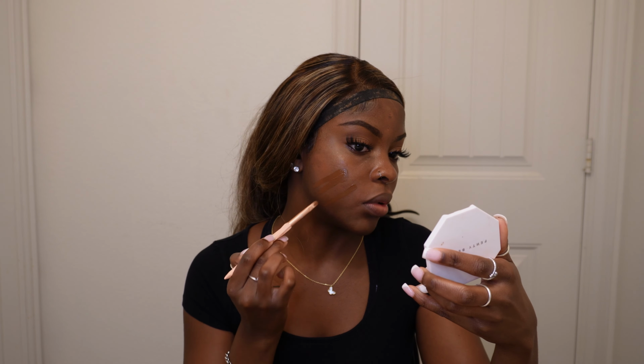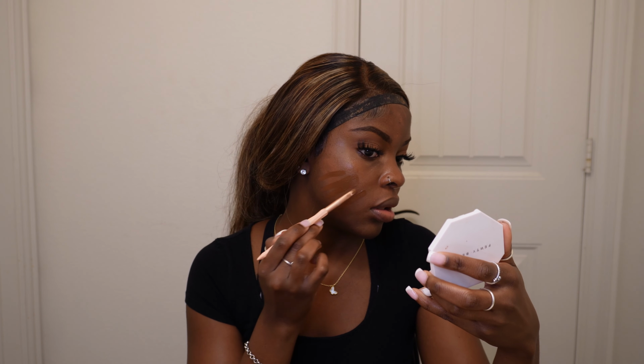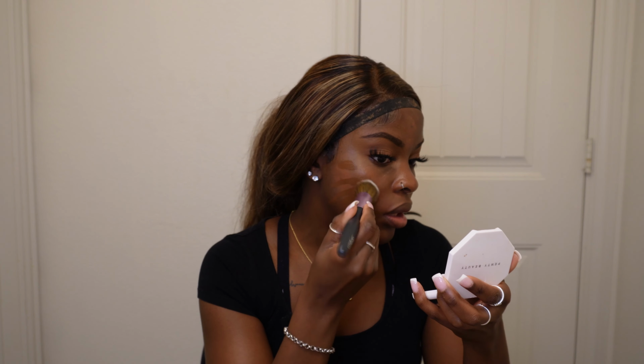This is actually a really nice color. I think we made a good decision, y'all. So I'm gonna go in with this brush and just start to blend. The foundation looks good and it hasn't even oxidized yet or anything. So I'm sold on this one.